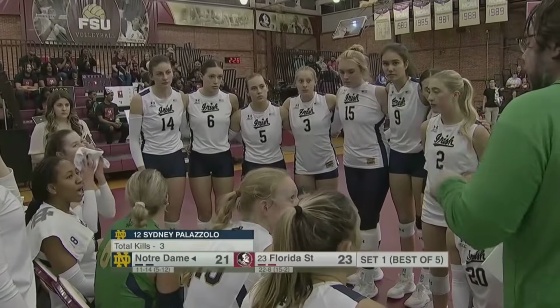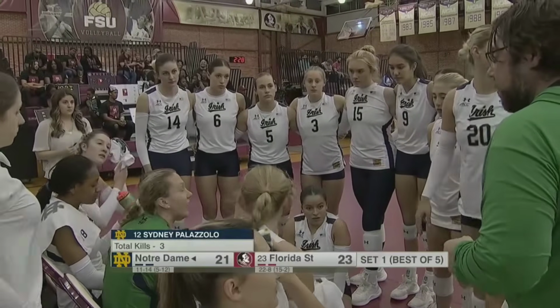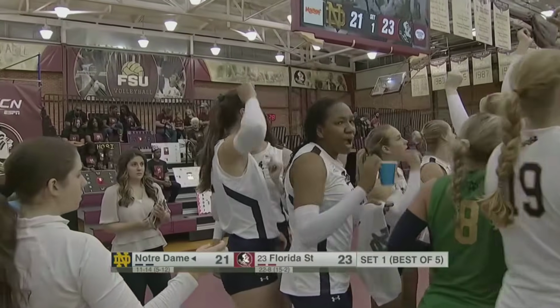Coach Rockwell said that she has been an extremely positive player that the team naturally respects for who she is and for how she plays. And it's exciting to watch her on the court, contributing so much in so many different ways.